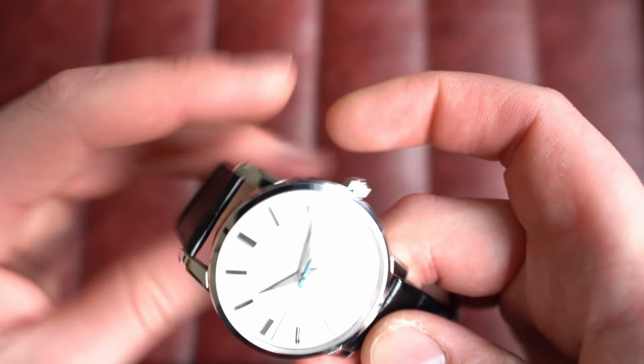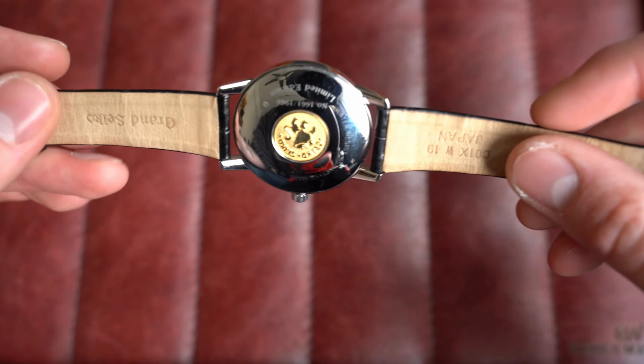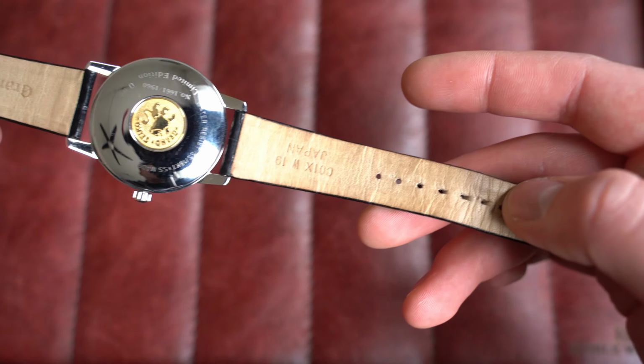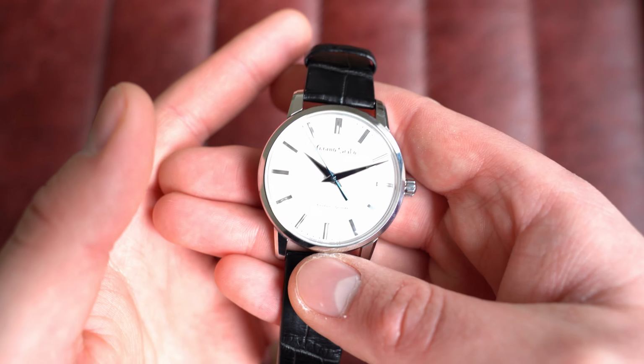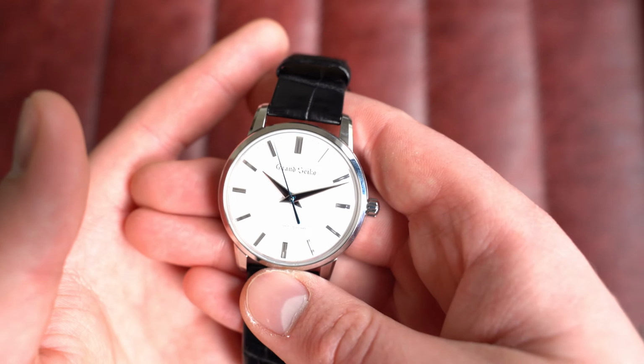Now, this example, as you can see, is worn, but very well worn. The strap is in beautiful condition, as is the buckle, and as I said, this does come with its box and paperwork. A fine example, absolutely gorgeous. And let's show it on wrist and talk dimensions.